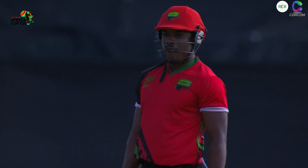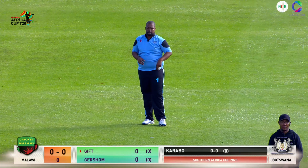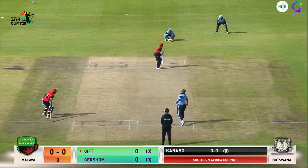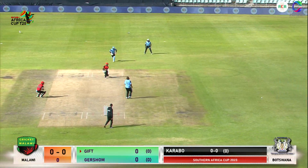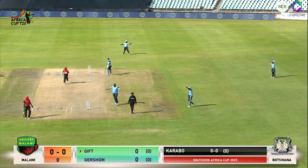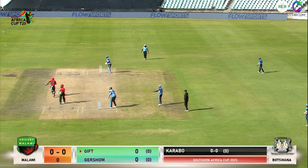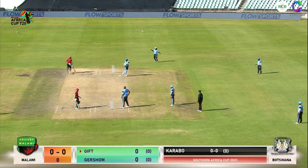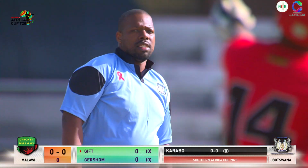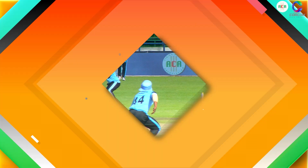Modise in. Karabo Modise. Now there's a direct hit, and was Gershom ball watching? There's an appeal that's gone up. They run through for the single, but I'm sure that the umpire will call for a replay on this particular run out, and it was a direct hit.